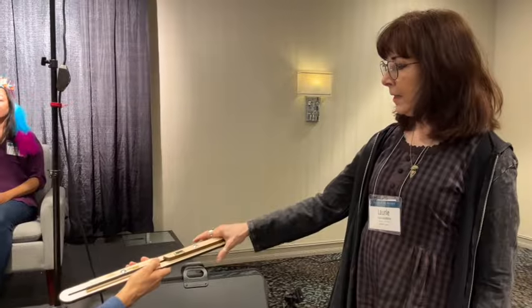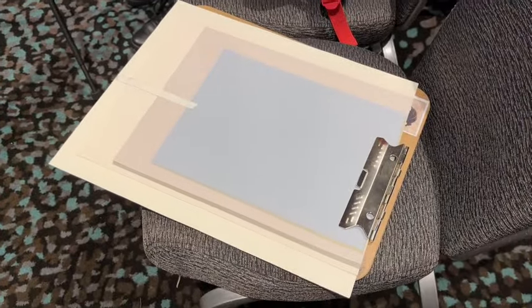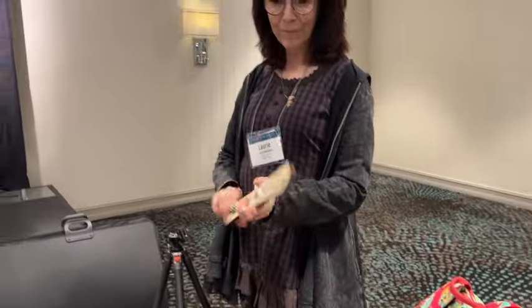So daybreakeasel.com. He has a 20-inch and a 12-inch, and my board is 17, so he made a special one for me. I love learning new things.